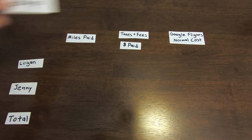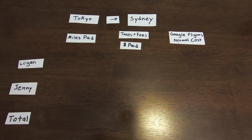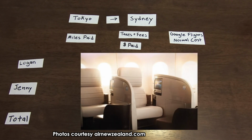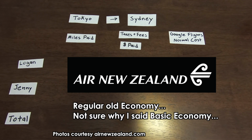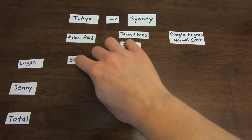So now let's take a look at our Tokyo to Sydney flight. For this leg of travel, we'll be going from Tokyo with a layover in Auckland, and then from Auckland, we'll go to Sydney. For our long haul leg from Tokyo to Auckland, we'll be flying with Air New Zealand. This will be in their Boeing 787 Dreamliner, and we'll be in their lie-flat business class cabin. So after our long haul business class, we'll then have a short flight from Auckland to Sydney in their basic economy product. For this flight, we each paid 50,000 miles.